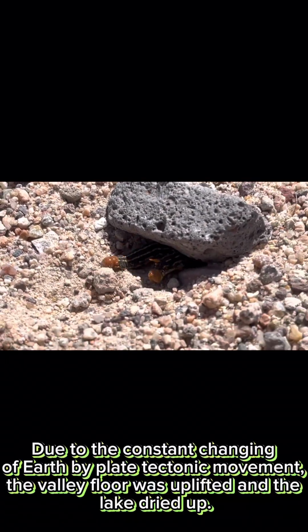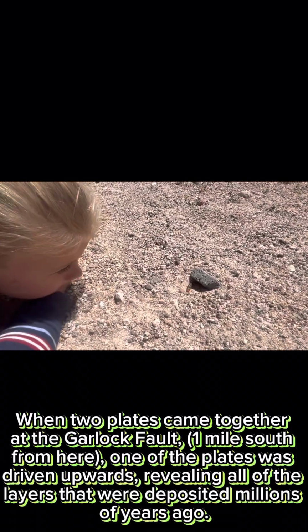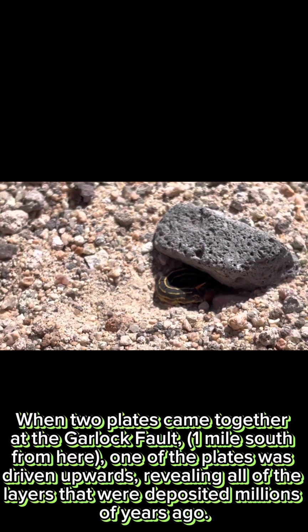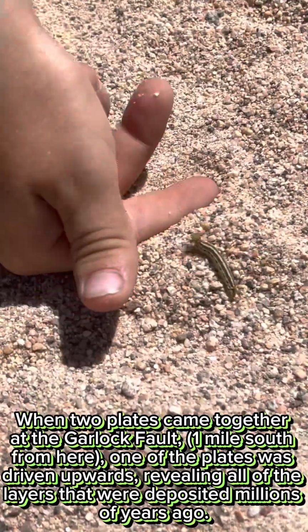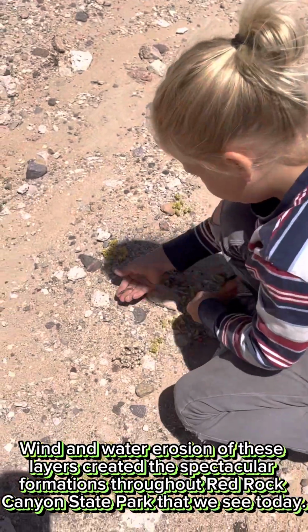Due to the constant changing of Earth by plate tectonic movement, the valley floor was uplifted and the lake dried up. When two plates came together at the Garlic Fault, 1 mile south from here, one of the plates was driven upwards, revealing all of the layers that were deposited millions of years ago. Wind and water erosion of these layers created the spectacular formations throughout Red Rock Canyon State Park that we see today.